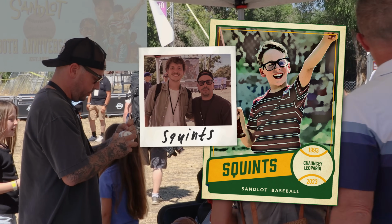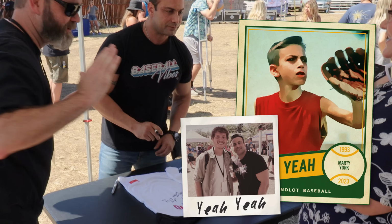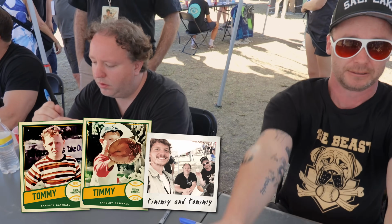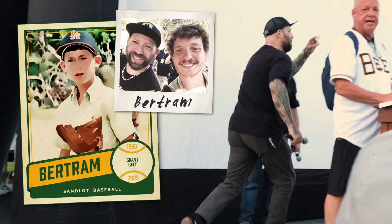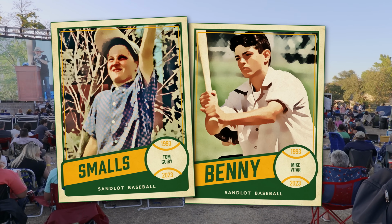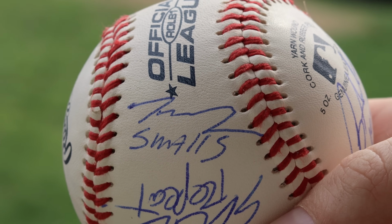I also got pictures with Squints, Yeah-Yeah, Hammond and Nunez, Timmy and Tommy, and Bertram. Smalls and Benny, sadly, weren't there. Benny never goes to the events, and Smalls must have had something going on. But luckily, he came to Nashville a few weeks later for a sports memorabilia show, and I was able to get him to sign the baseball there.